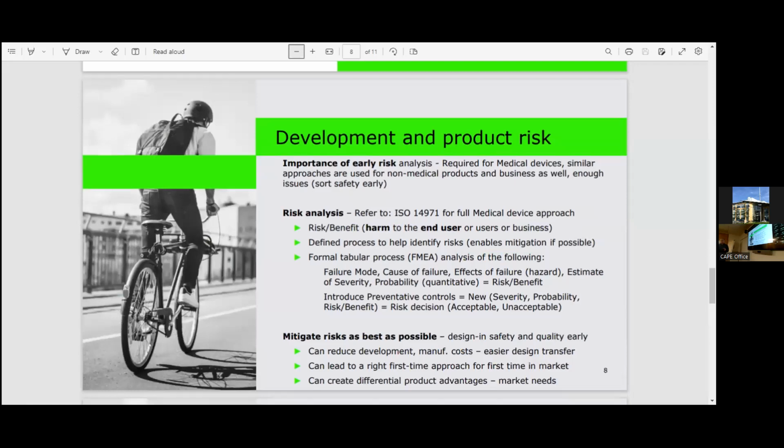And what you can do is follow this process and do your risk analysis, and what you end up with is a situation where you can then think about your current design and design the safety and the quality early in the process.